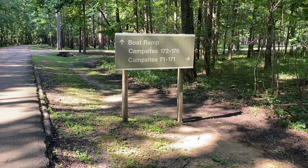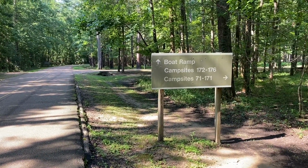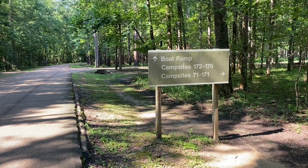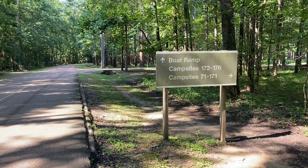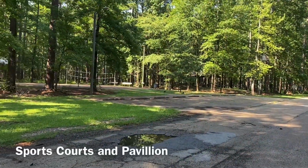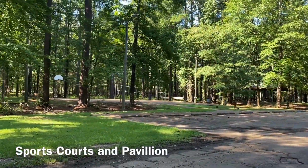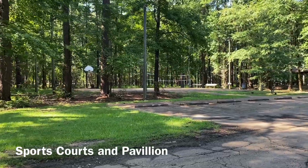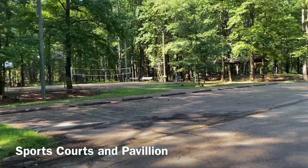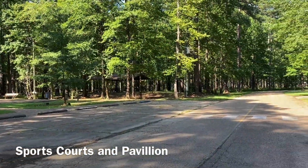And now we're going to make our way down to the more popular loop for sites 71 through 171. And then we'll come back and pick up the last 5 sites that are down by the boat ramp. As we make our way down into this loop, you will find this loop has a few more amenities for the young and young at heart, as evidenced by the basketball court and the volleyball court here. And you also come to another group picnic pavilion.